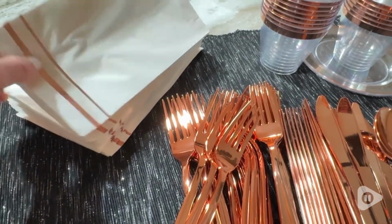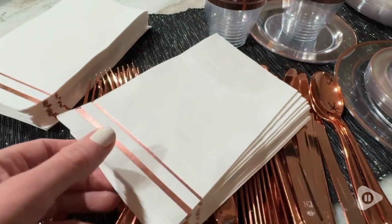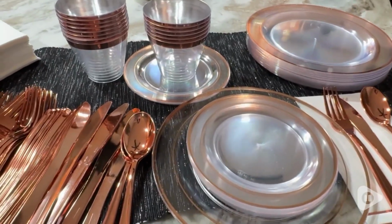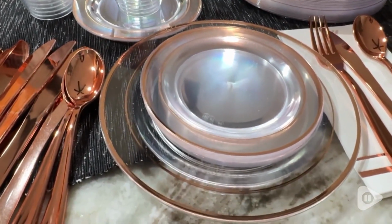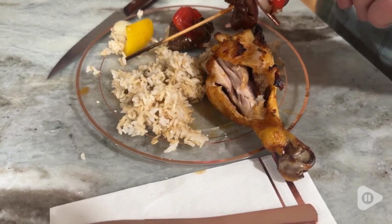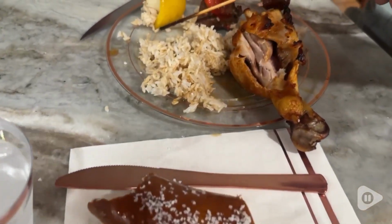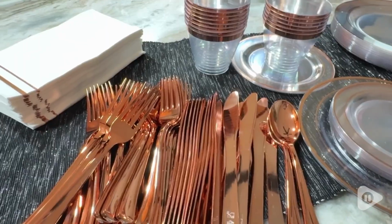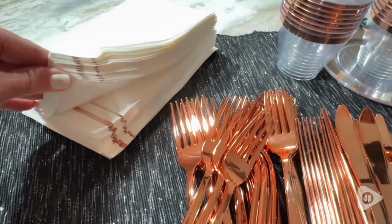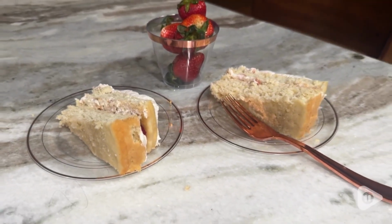As I mentioned, it comes with 50 of everything, and I love that these plates have that beautiful rose gold color. It's absolutely stunning. And they're not flimsy, but they're strong enough to handle a delicious hot meal so that your utensils won't become the topic of conversation because they keep breaking. The rose gold silverware looks like real metal. It is so pretty. But again, it's really strong so that you can feed your guests in style.